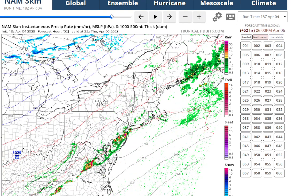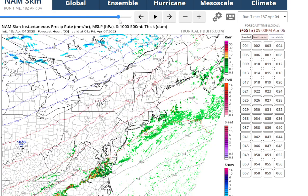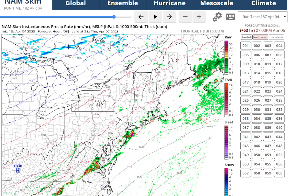And again, I think it's going to be the same areas that are going to have the best risk for severe thunderstorms. Again, the areas that heat up the most: Ocean County, Monmouth County, Burlington County. That general area there, it gets hot. It's becoming almost like a little local tornado alley. But it doesn't really have anything over us. And that's as far as this is going to go.